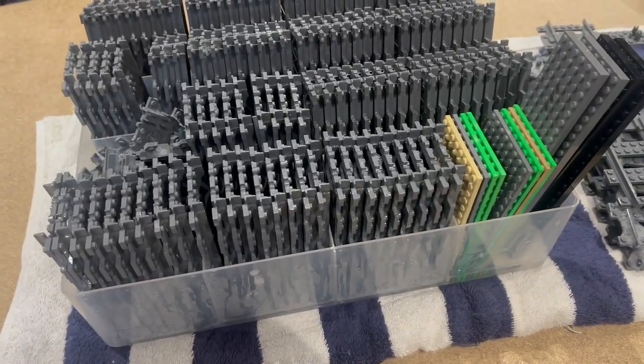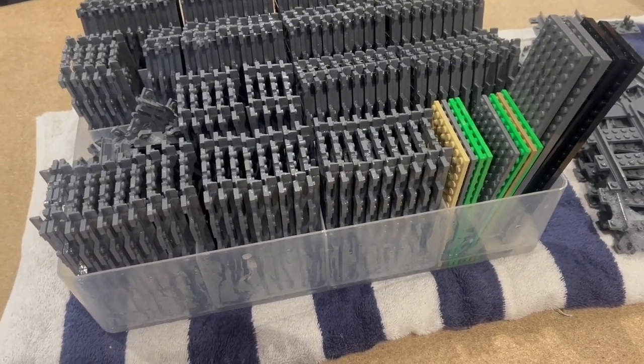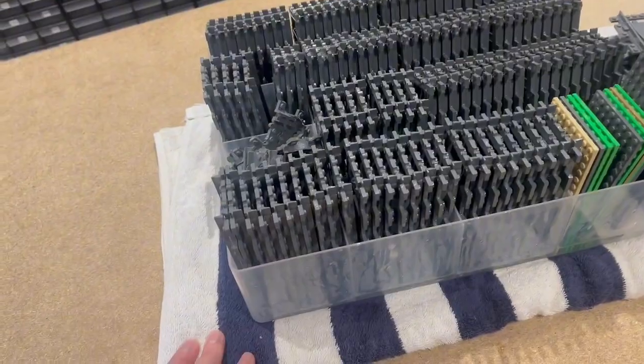Like I said, that's took a while, so I'm going to let them dry off a bit, and then later on probably get them on here on this towel overnight to fully dry off, and then in the morning they can be put away properly.